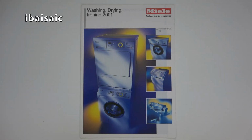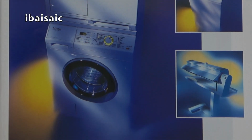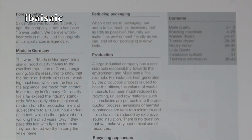Hello everyone, we're travelling back to 2001 in today's brochure video to look through this Miele washing, drying and ironing brochure. As with a lot of German manufacturers, Miele like to blow their own trumpet, and this brochure is no exception. Lots and lots of text.